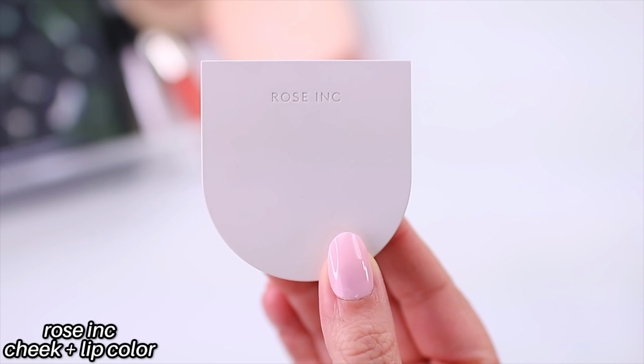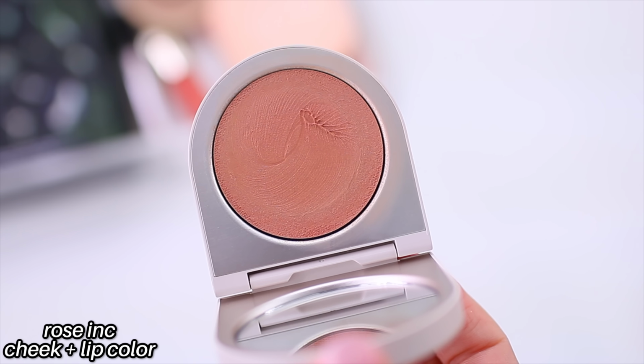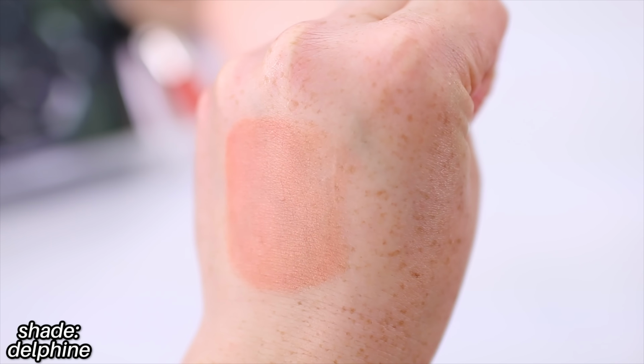So it came with this lip and cheek color from the brand Rose Ink in the shade Delphine, and I love this. I'm so glad I got the chance to try it out through that kit because I don't know if this is something I would have picked up if not. I've heard people talk about Rose Ink, but I've never tried any of their products. I can't say it was a brand that was really on my radar, but this is a gorgeous formula.